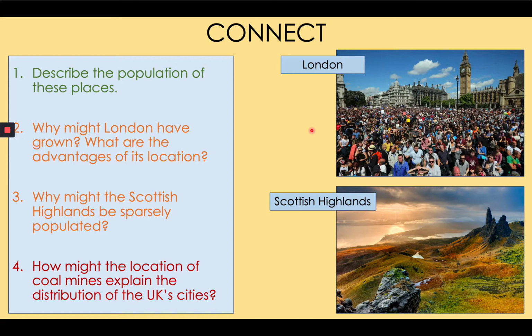You may finally have said that London has grown due to migration. People come to London now because they know that there are high-paid jobs available.